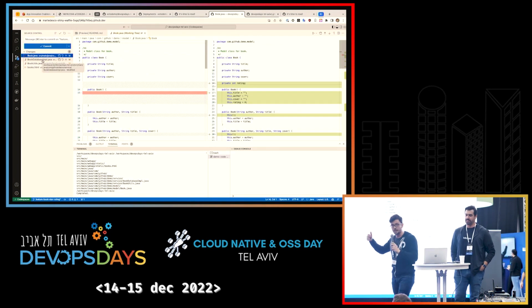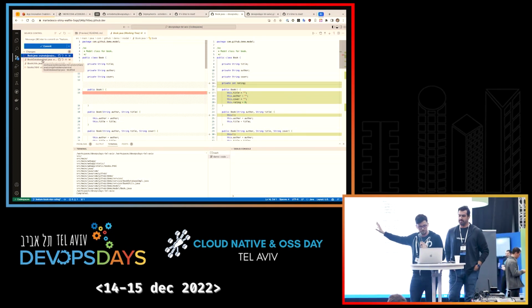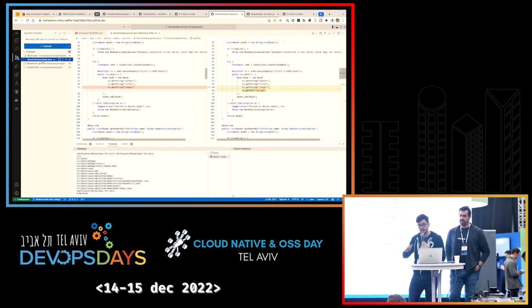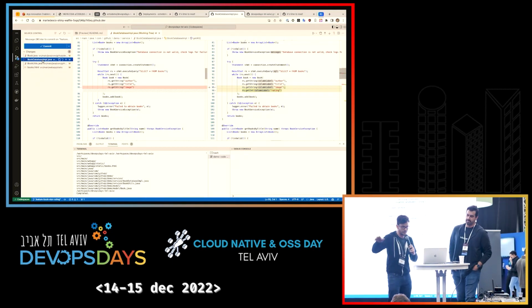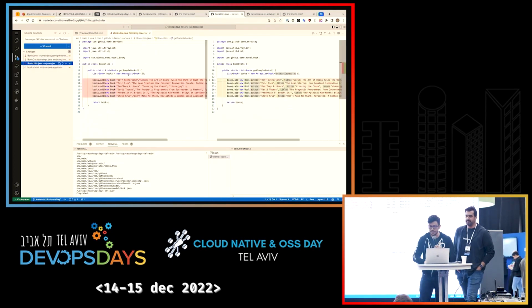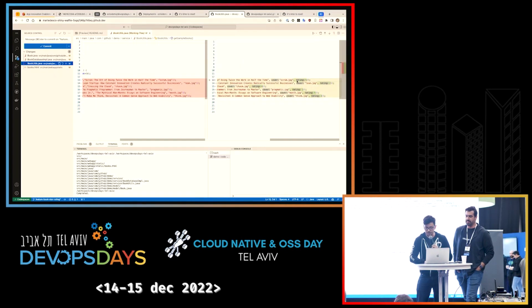If I want to add a rating feature, I need to change my model. I need to add a rating field in my model. I need to change the database implementation, because now I have to add a new field there. I also have to change the data set that I'm using to add some ratings as well.